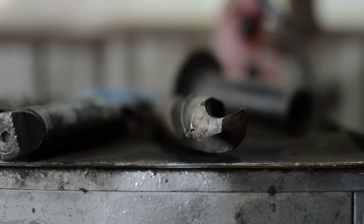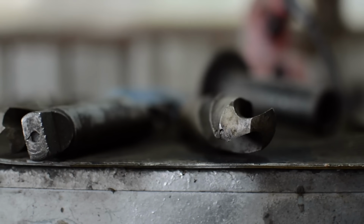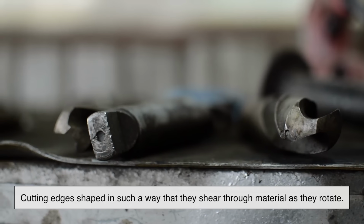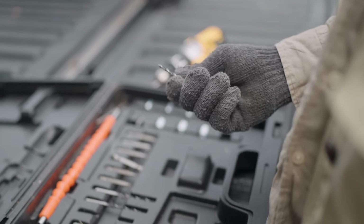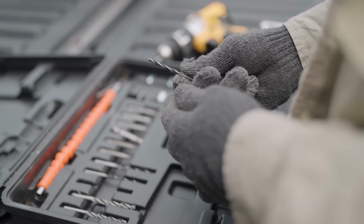Okay, now let's talk physics. At the tip of every drill bit, especially the twist bit variety, you'll find cutting edges shaped in such a way that they shear through material as they rotate. These edges aren't symmetrical. They're angled to bite into the surface when spinning clockwise. It's like a tiny chisel with a curve.